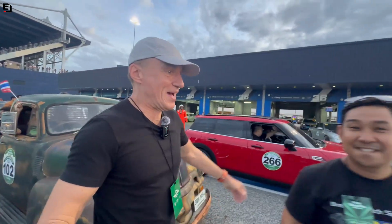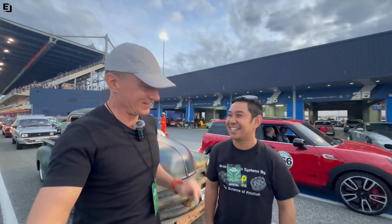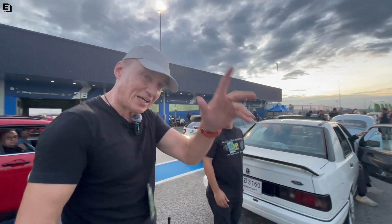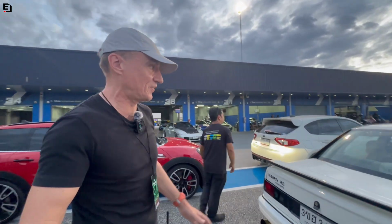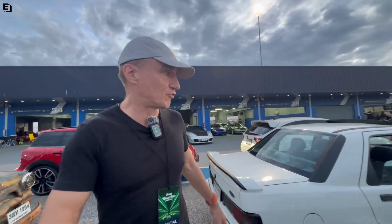The man from AP Racing is here. Wow, a different year, a different job with AP Racing. Good to see you, man. We have Gavin's Sierra Cosworth. Last year he did like a reality TV thing, building this in the pit lane. This year he drove here in it.